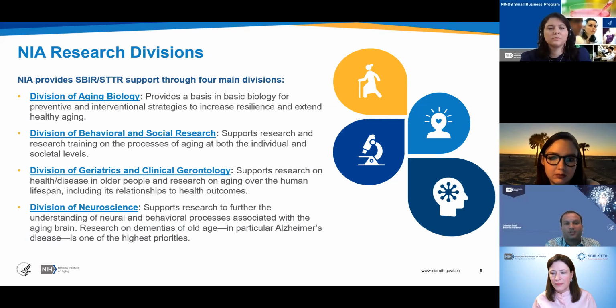There are four main research divisions within the NIA. The Division of Aging Biology supports basic research in aging and preventative strategies. The Division of Behavioral and Social Research supports research in the process of aging, both at the individual level and at the society community level. The Division of Geriatrics and Clinical Gerontology supports research on health diseases in older people and research on aging over the human lifespan. The Division of Neuroscience supports research on aging brain and Alzheimer's, as well as dementia, Alzheimer's being one of our highest priorities.